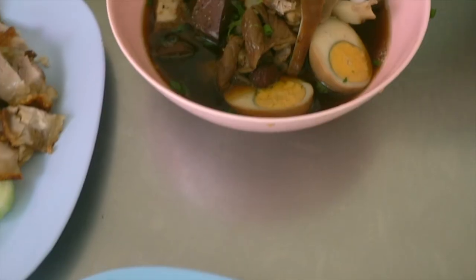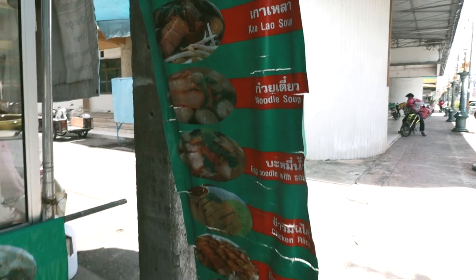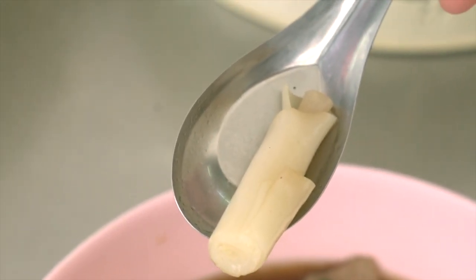Alright, this is the dish I've been ordering every single time we come here. I just can't get enough of it. It's the kway chap. Also, I want to mention about this stall. They do more of the Chinese Thai dishes. So you're going to find here your Hainanese chicken rice, your kway chap. I love this dish. It's these rolled rice noodles. Really nice texture on these.